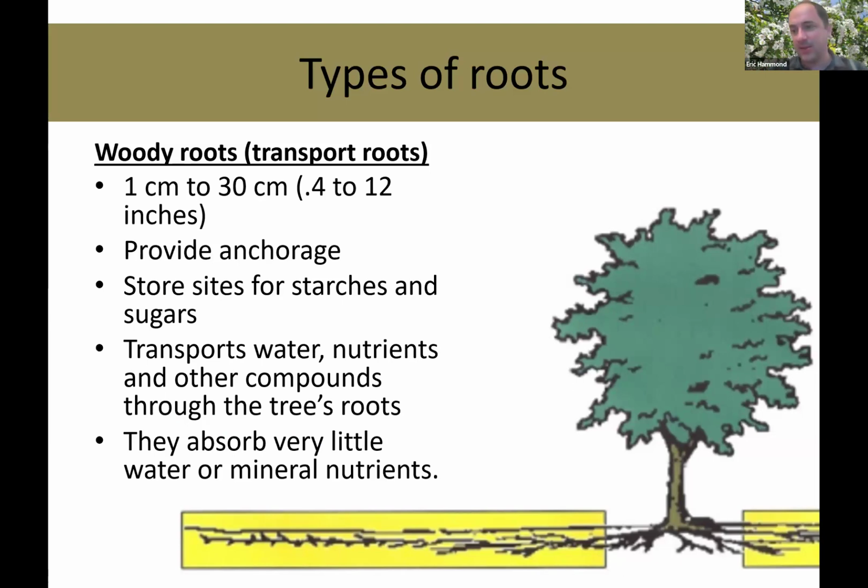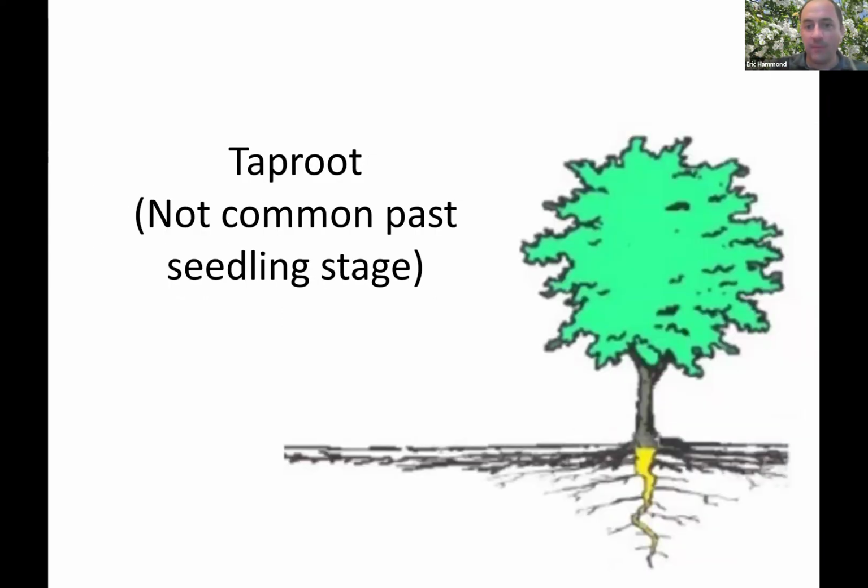A tree makes all that through photosynthesis in its leaves and stores it in all of its woody tissues, including the roots. So that's the energy the tree needs, being stored in the roots. They also are the conduits for water to move from the finer roots that absorb water to the tree's trunk and then up to its leaves, to be used in photosynthesis and also to keep the leaves rigid and things like that. But these bigger roots, the roots that are half an inch and up, don't really absorb any water or nutrients. That's not their primary function.